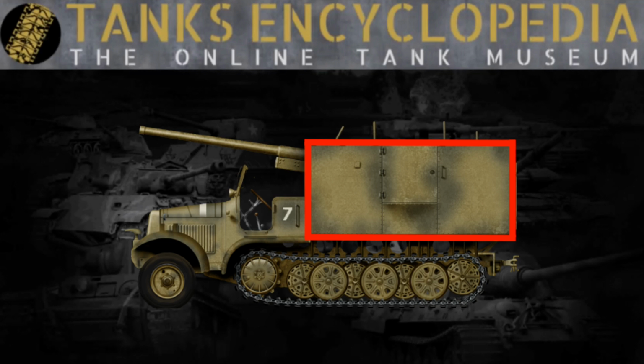This superstructure served as a housing for the crew and the gun. To ensure a proper fit, the trailing legs of the gun had to be shortened, and the front driver's compartment remained unchanged and fully exposed.